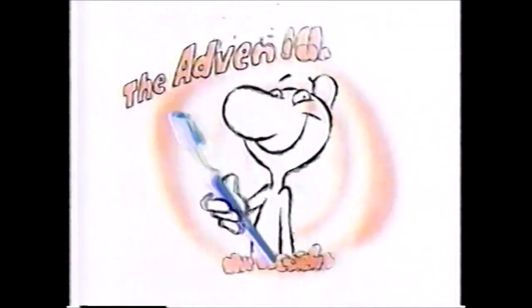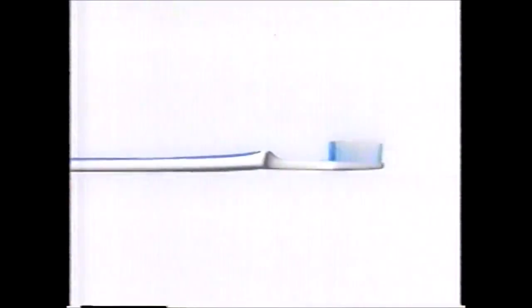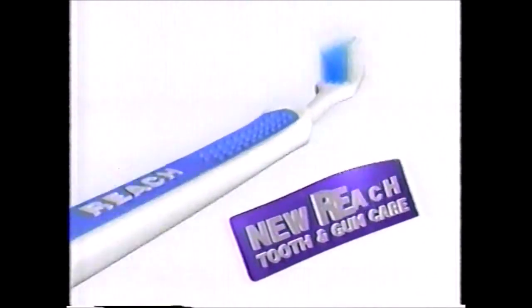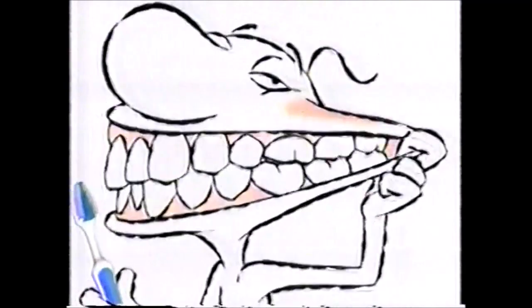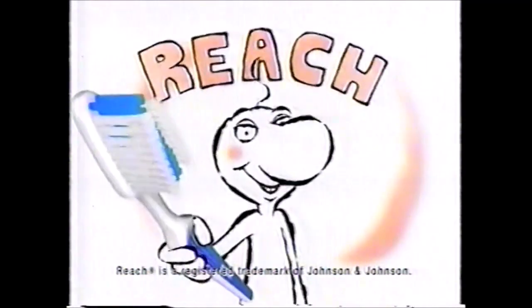Tums. Tonight, Mr. Reach faces the evil enemy who hides where a plain brush can't reach, the gum line. But now, Mr. Reach, creator of the angled neck toothbrush, introduces new Reach Tooth and Gum Care. The only brush with these exclusive feather-tipped bristles, proven to clean gum line plaque best. Get new Reach Tooth and Gum Care. And don't just brush, reach.